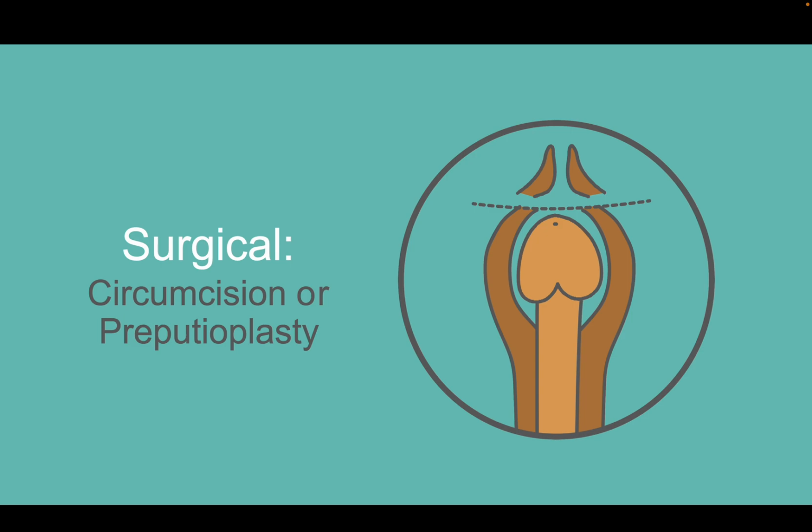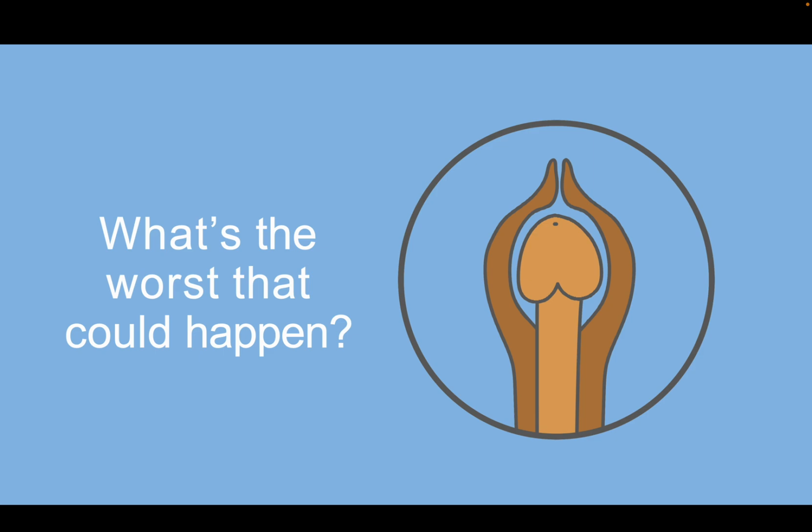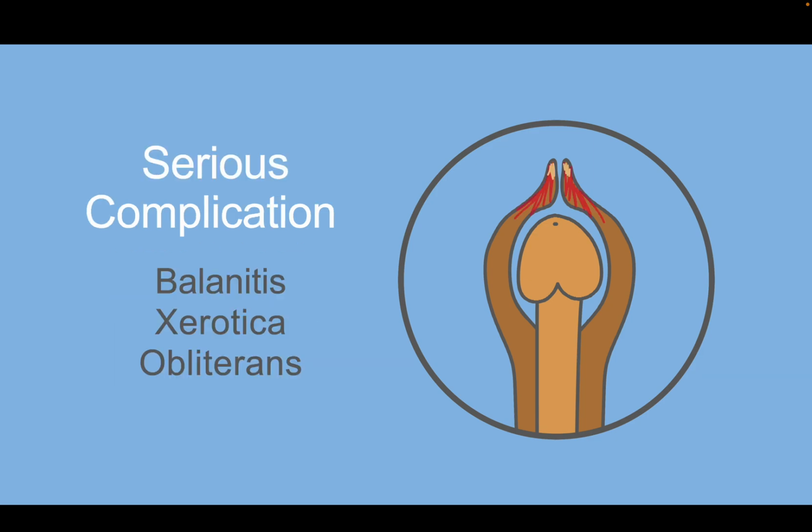diligently retracted. The most serious form of phimosis is BXO, or balanitis xerotica obliterans. BXO refers to a patchy, scaly scarring of the phimotic foreskin that can extend into the glans and the urethra and is considered an absolute indication for circumcision.